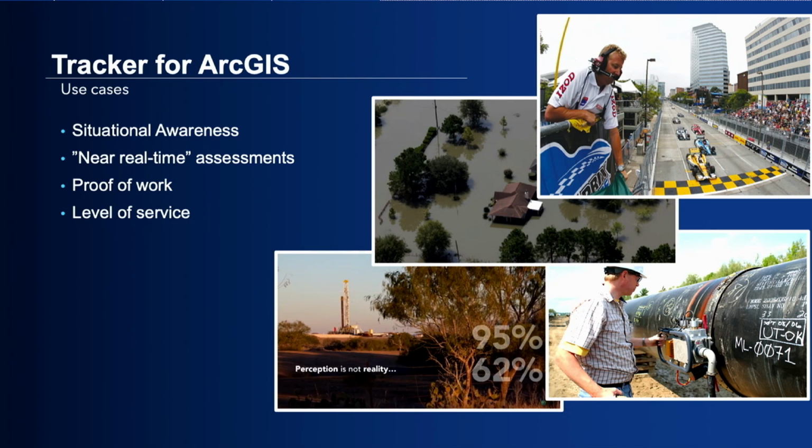Now, we've had organizations, especially in the oil and gas space, where they've said our level of service is that we're going to actually get on your well pad at least once a day. That's our commitment to you. But you have no way to measure that. You could look at the AVL systems and get their breadcrumb trails, but often you don't have access to that data, right? So how do you really know?